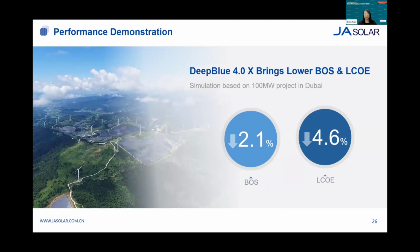We also made some simulations of a 100 megawatt project in Dubai to compare the BOS and LCOE of Deep Blue 4.0X and P-type modules. The BOS for the N-type module is 2.1% lower and LCOE is reduced by 4.6%. We believe as the cost of N-type modules gradually decreases, it will become very competitive in the PV market. In the future, JA Solar will continue to provide customers with PV products with the best LCOE and highest customer value.